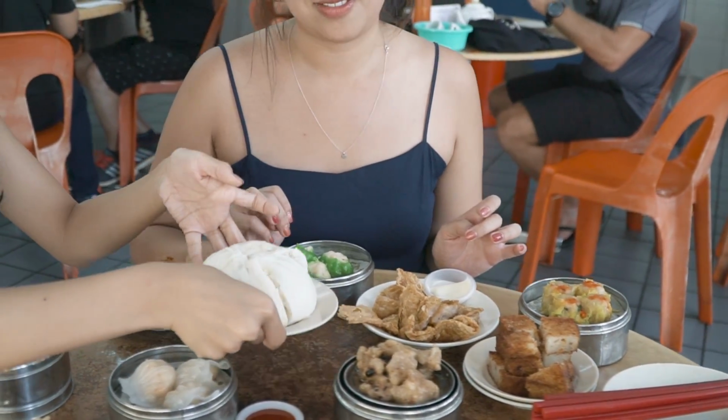Look at this humongous da bao. Then this is the most expensive dish we've ordered. It's like pork ribs.